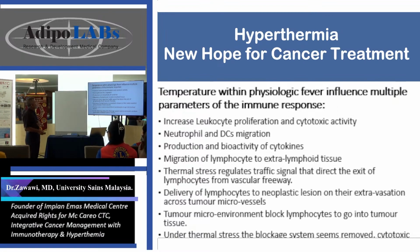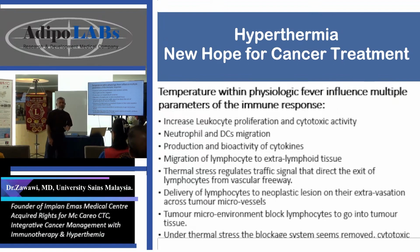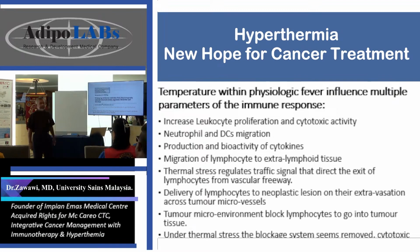Right. So this production and activity of cytokine is also seen with hyperthermia, migration, as I said, and it regulates the exit of lymphocyte outside the vessel wall into the cancer tissue, and delivery of lymphocyte to cancer mass, cancer lesion, necrotic lesion, and extravasation, meaning migrate out of the blood vessel and into the tumor micro vessel. And tumor microenvironment blocks lymphocyte from going into tumor cell, but this blocking effect is removed by hyperthermia. Okay. So these are seen by all means in research that hyperthermia has profound effect for natural or our immunity cell to kill cancer cell.